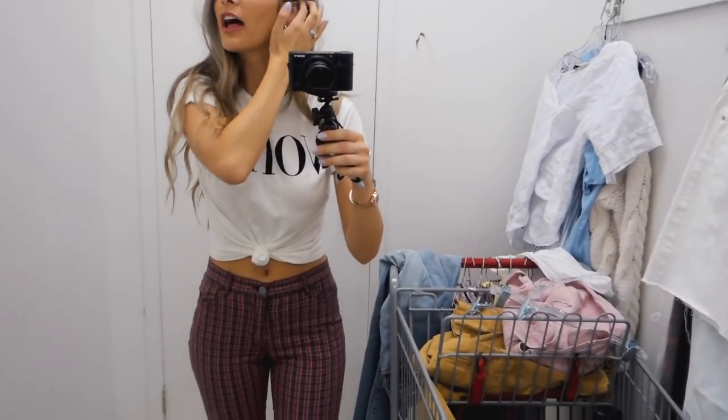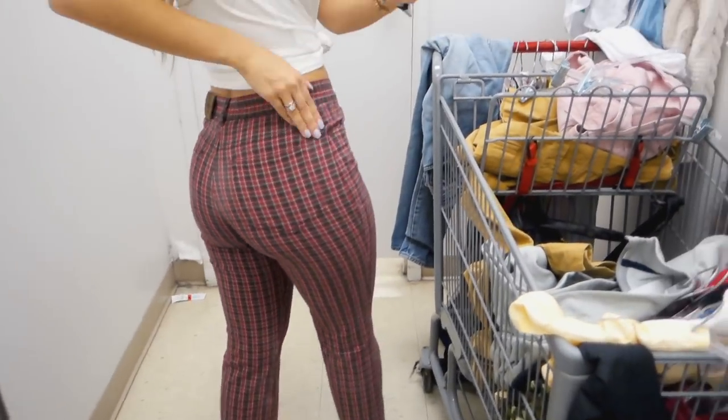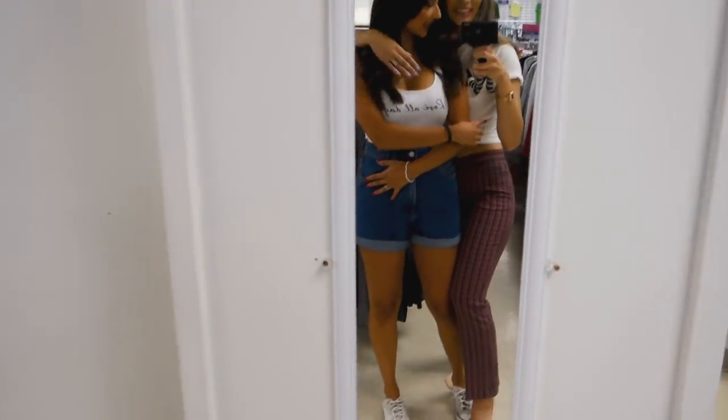Okay guys, I actually think I have my first official outfit. It's so cute, I like it. These pants are the Calvin Klein pants. They actually fit so nice and they're literally the perfect pant for the fall. Look at us in our little thrift outfit. I really like this. You like it?